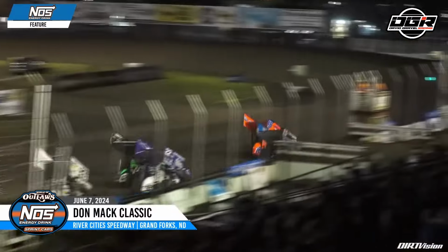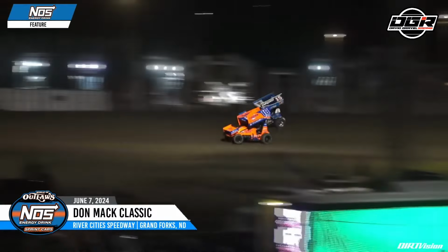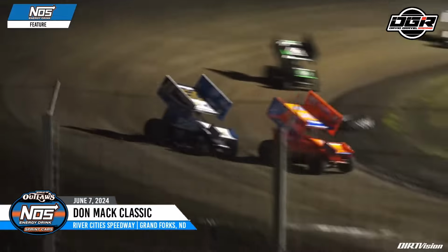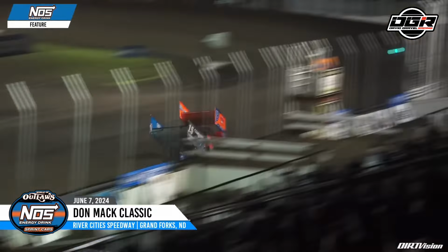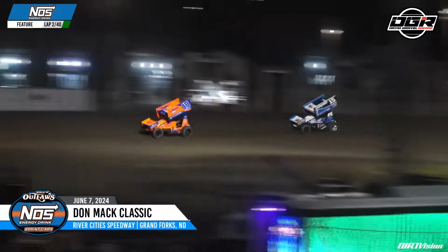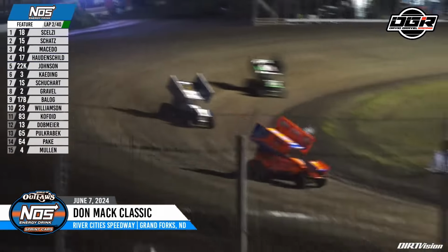Feature action underway. Giovanni Scelzi with the lead. Donnie Schatz looks to his outside at the end of the back straightaway, trying to power around Scelzi out of corner number 4. Giovanni Scelzi leads lap number 1. Donnie Schatz is right there with him. Carson Macedo 3rd, Caleb Johnson 4th, and Sheldon Hodenshield in 5th.